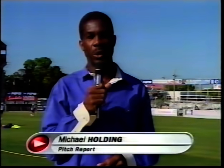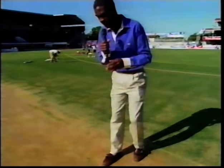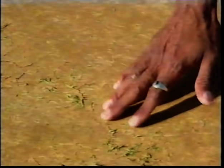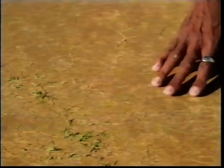Thanks, Jonathan. Well, we have got a brand new pitch out here. Brand new in the sense of it being recently relayed. But if you look on the surface, you will see that it is not as even as you would like it to be. There are quite a few bare areas. This area, there was grass here, but it has been rolled into the surface. But if you look just about here, you'll see tufts of grass just sticking up. That implies that this area just might be a bit lower than this particular area.